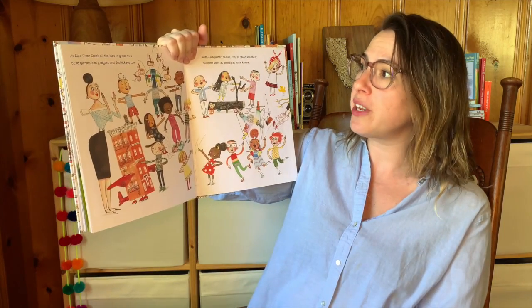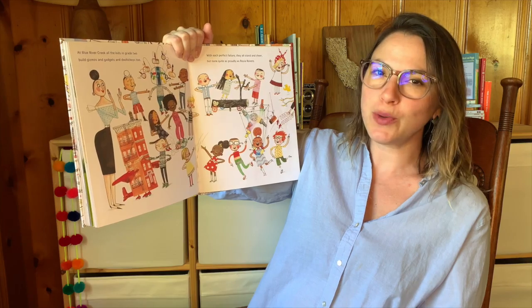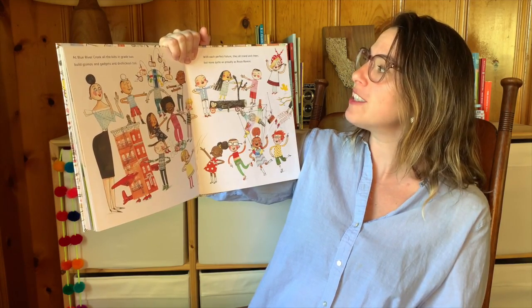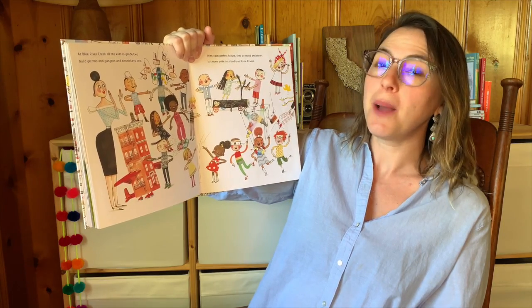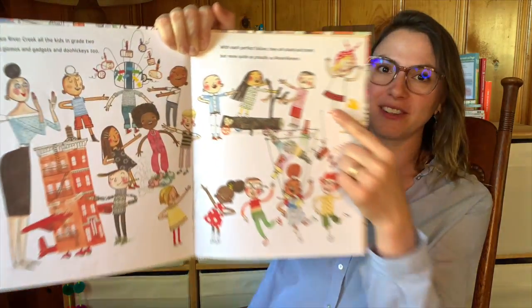At Blue River Creek, all the kids in grade 2 build gizmos and gadgets and doohickeys too. With each perfect failure, they all stand and cheer, but none quite as loudly as Rosie Revere.